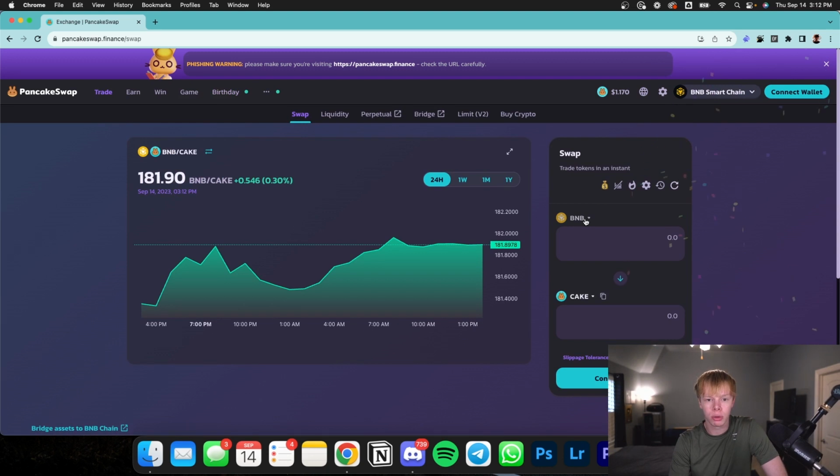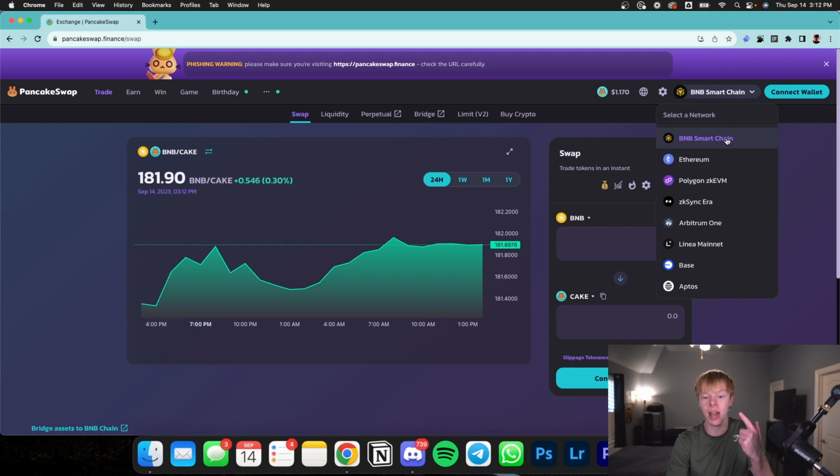Now, obviously, you can trade through an automated market maker system, just like you can on Uniswap. They are on the Binance Smart Chain network, the Ethereum network, the Polygon ZK EVM network, ZK Sync Era, Arbitrum, Linea, Base, and Aptos. So as you can see, they have a lot of different networks that Uniswap v3 does not support. A few of them are Polygon ZK EVM, ZK Sync Era, as well as Linea and Aptos. Uniswap v3 does not support those networks. It tends to go for the more trending layer 2 solutions and the other trending networks with higher TVL.